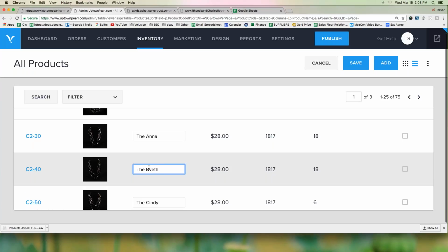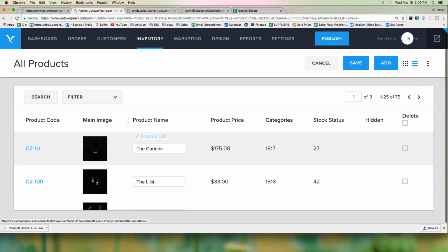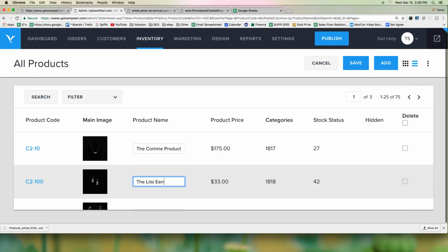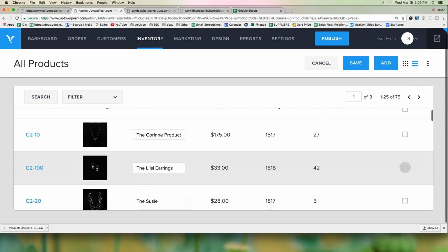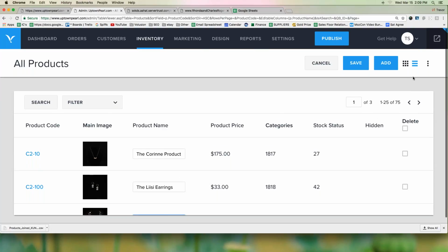If I wanted to change the names on these very quickly, I edit under product name, this particular column, and I come through here and I start making changes, right? I'd start typing this stuff in if I wanted to change these names. Once I'm done changing whatever I need to, I just come right up here, click the little save button right there, and I'm done, and it'll save all the stuff at once, okay? I'm actually not going to save because I don't want to change these names, but you get the idea.